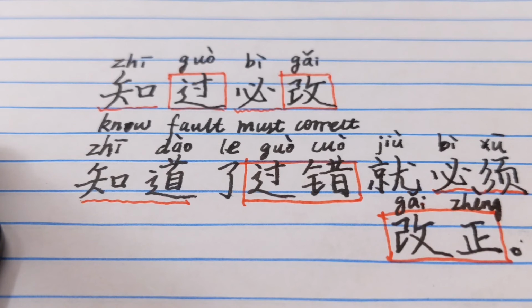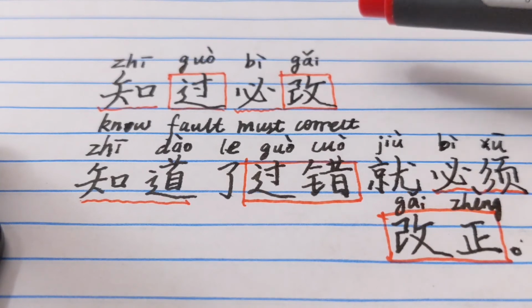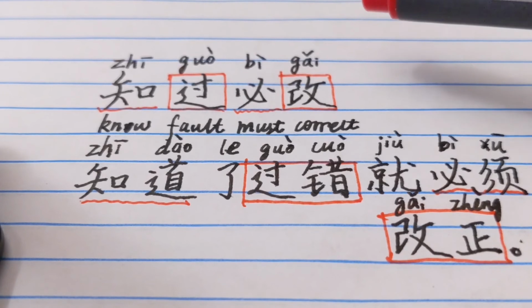But in some formal settings, like when you do public speaking or you want to show off to your friends by citing the classics, you can just say 知过必改, and most people will still understand what it means.